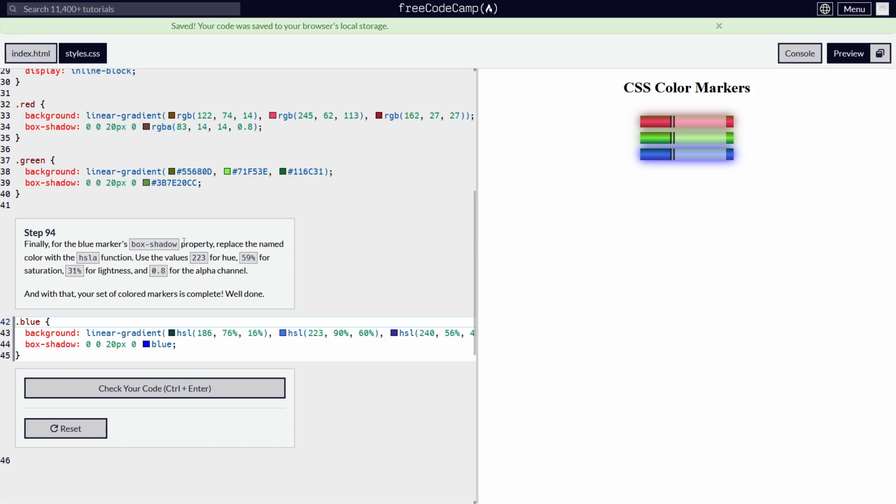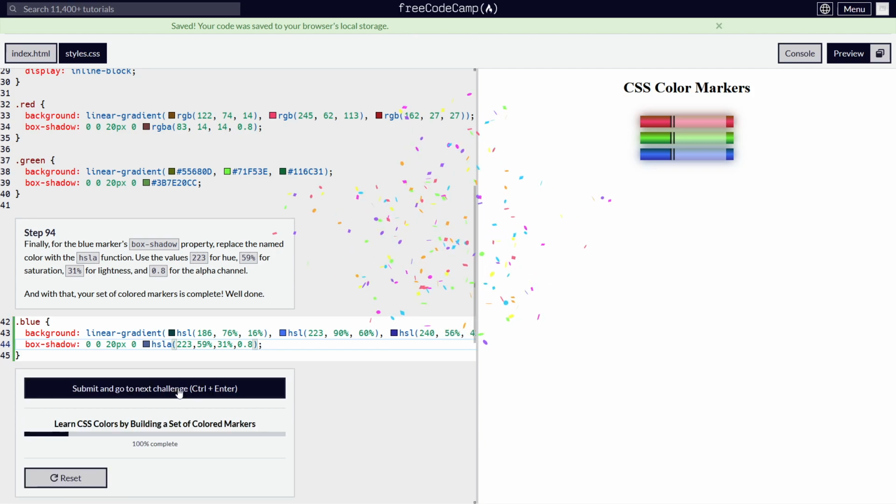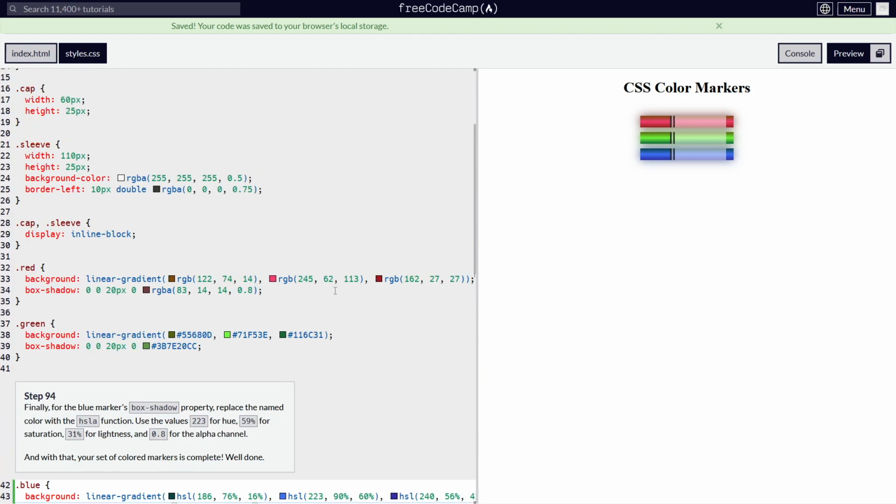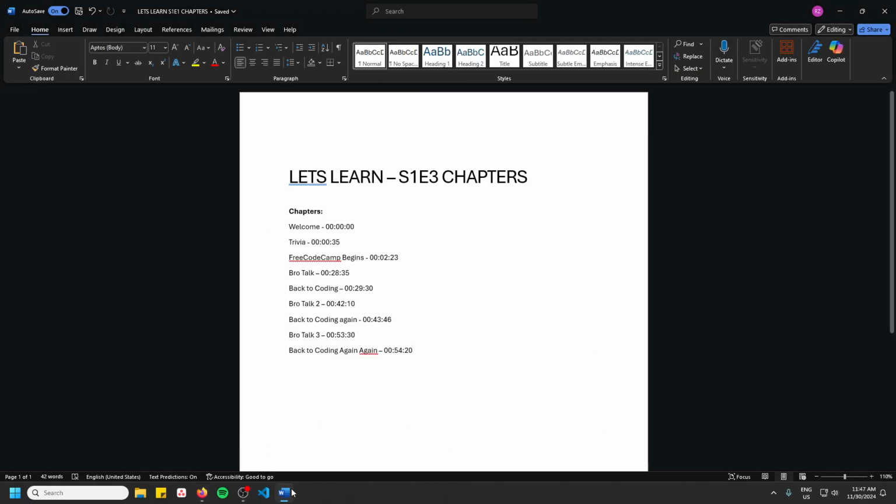Finally, for the blue marker's box shadow, replace the named color with the HSLA function. Box shadow property, HSLA 223, 59%, 31%, 0.8. Nice! We just finished. Project complete, I guess.